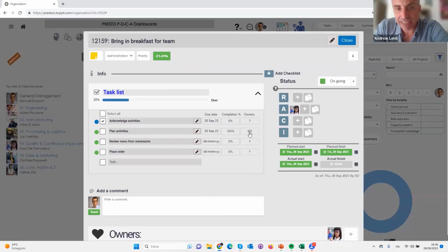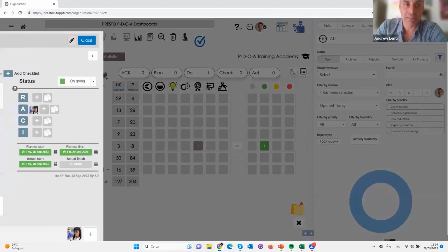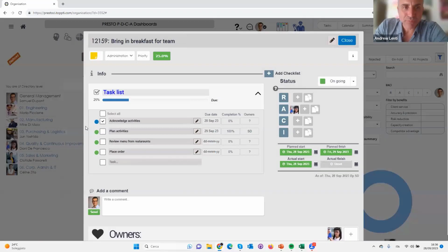And now you can see there's Samuel DuPont, there's his initials. If I click on that, I go straight to the task again. You can see there's Samuel. We love explaining the RACI matrix every place we can in Presto, so the company starts understanding the importance of using it. So I can see here, there's my high-level RACI matrix again. There we are. Now you can see I've unticked that plan box there.